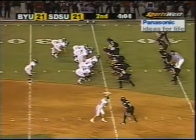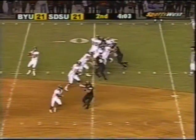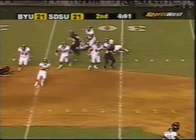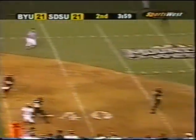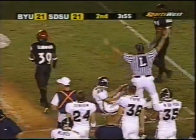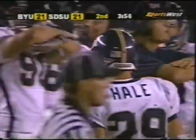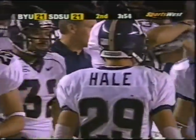See what John Beck and company can do for an answer. He's under pressure, gets away, as we've seen him do so often. Fires it out and has Chris Hale in Aztec territory. Jacob Elamimian on the defense there.